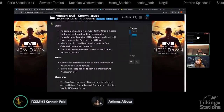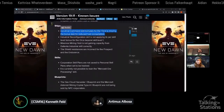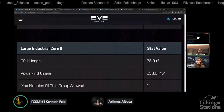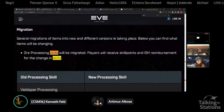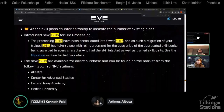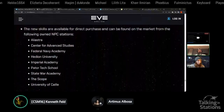But I'll give you the rundown of the cores, and then you can figure it out. So the original core, there was only one skill book, and that's been renamed the Capital Industrial Reconfiguration Skill Book. And that's a 50% reduction in heavy water per level of the skill. So up to a 250% reduction.